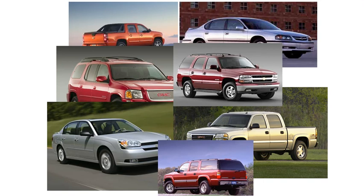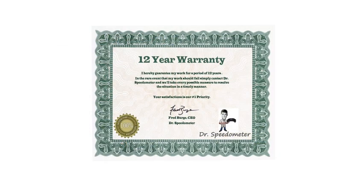And not only for Chevy Silverados either. I also repair 32 other instrument clusters such as Trailblazer, Tahoe, Yukon, Suburban, Malibu, GMC Envoy, Cavalier, and many more. You also get my free amazing 12-year warranty, which assures you'll be covered if anything goes wrong with my work for 12 whole years. That's 4,380 days.